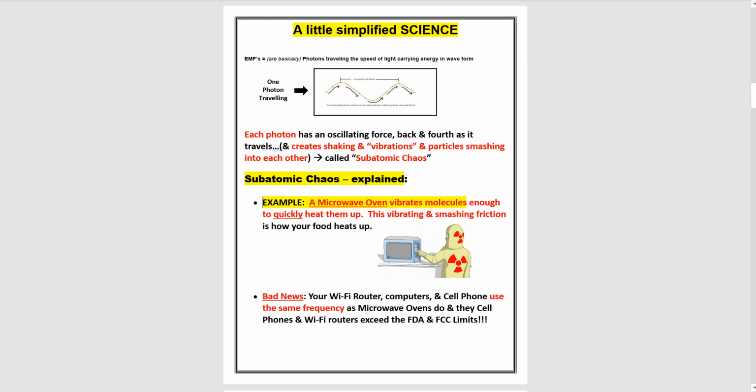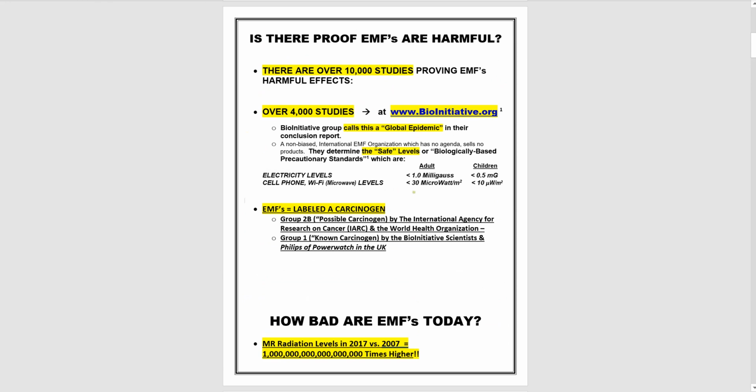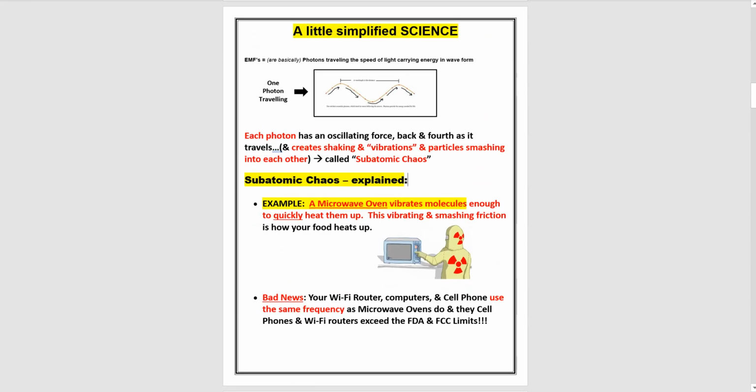The news just keeps getting more ridiculous. Your router, computers, and cell phone use the same frequencies, and the FDA and FCC limits are still exceeded by your router and exceeded by your cell phone, even the crazy, horrible limits that they set. By the way, if we go back here, what's not in this short version, the experts, the scientists say that over 30, or over 10 for kids, we have biological effects. The FDA says over 10 million is unsafe. Under 10 million, they consider safe. Hello. And the FCC has a ridiculously high level. Your cell phone exceeds them both. Whoa.